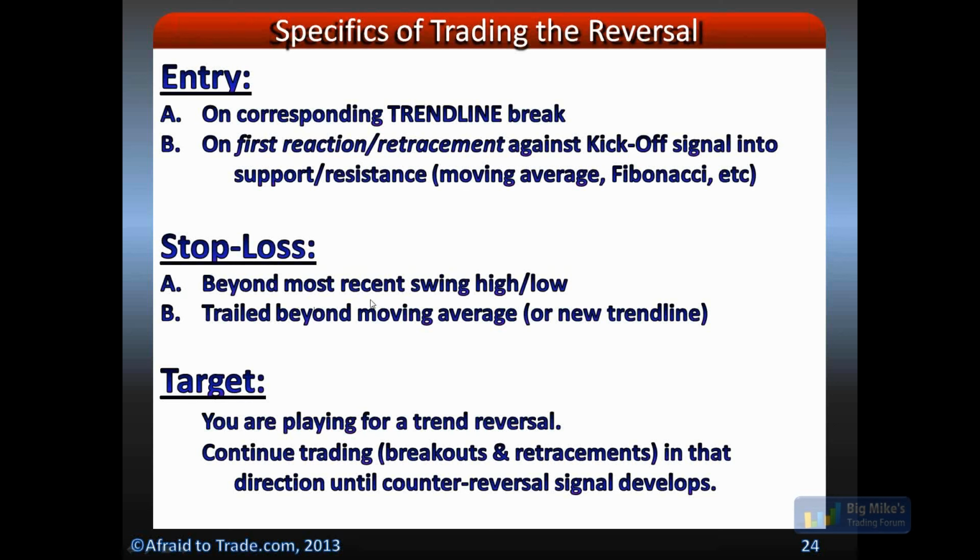The stop will be simply beyond the most recent swing, because if it's a true reversal, it shouldn't go back above that, or give it a chance to go back one more time and then fall. So it won't be exactly on that point, but a little bit above it. And you'll trail that stop typically using the moving average or a new trend line that develops, or just pulling it under the prior swing high or swing low as a new trend emerges.